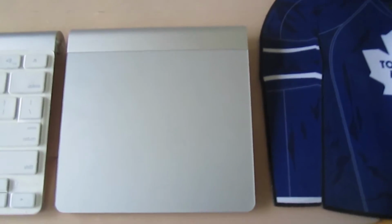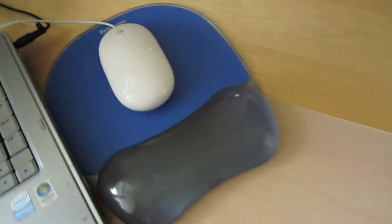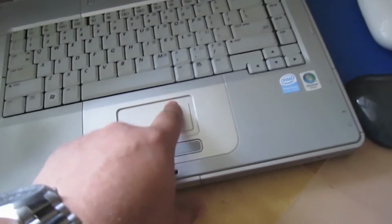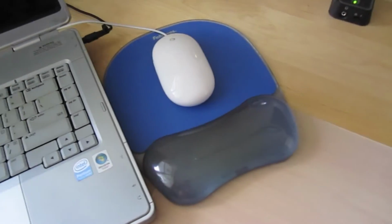Some of the other accessories that I've recently purchased is the Magic Trackpad. And then this one's not recent, but I actually do use the Mighty Mouse. It's connected, you can see, to my compact. I find it easier than using this trackpad here. So I do really like that.